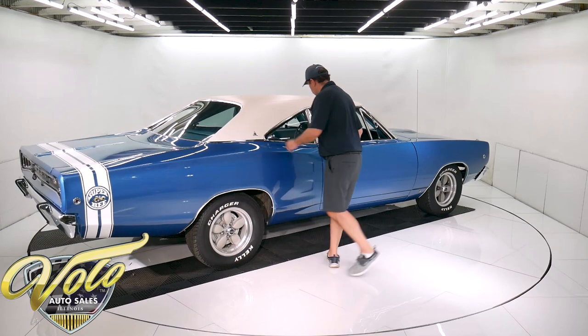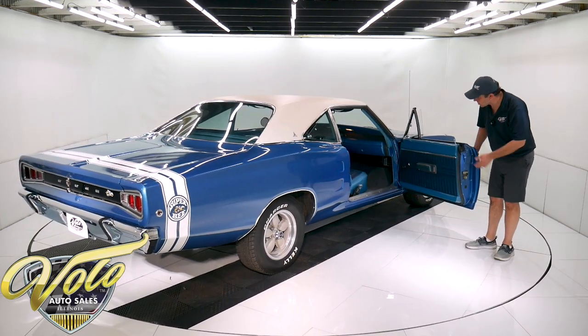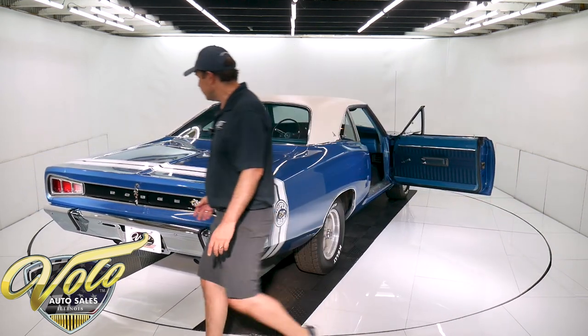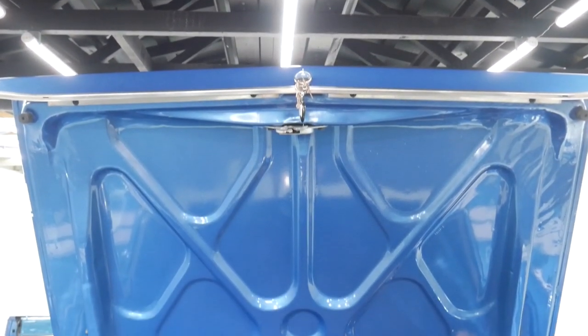Has the pop-out rear windows. Door jambs are painted real nice. Weather strips are real good. Inside the trunk is very good, solid. It's original trunk floor, rock solid.